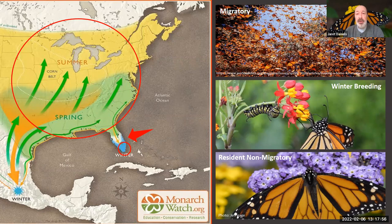And so arguably there are three types of monarchs that would occur in Florida. One, of course, is the non-migratory resident population in extreme South Florida. And again, as I mentioned, this is really woefully understudied. The amount of what we know about this population is quite limited.